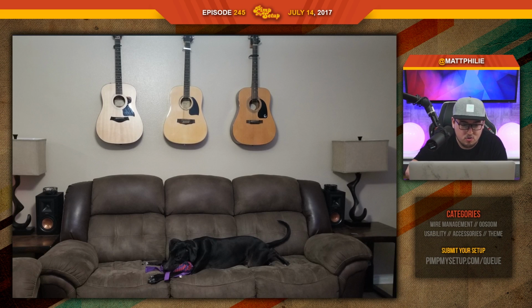But first, I love this corner because we're probably not going to look at this again. Rear speakers, guitars on the wall, super cool setup, really nice couch and everything.